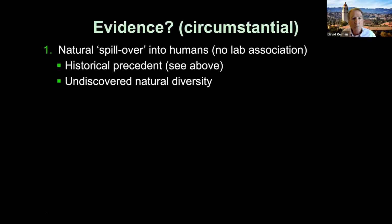Okay, so what kinds of evidence do we have? In the first category, we have 4 bits of evidence. 2 of them I've shown here in summary form. The first is we have history. We have that map of the world that I showed you with all of these numerous events, the vast majority of which are of natural origin. They're spillovers. History is a powerful precedent here in suggesting that likelihoods would argue for another natural spillover.